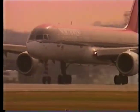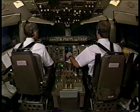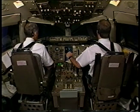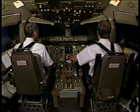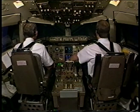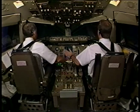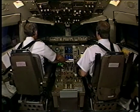After touchdown, the pilot not flying calls reversers normal, reverse normal as the ICAS enunciation changes to green. Then 80 knots and 60 as the speeds are approached. 80 knots. 60. I have the aircraft. You have the aircraft.